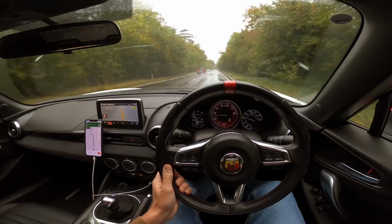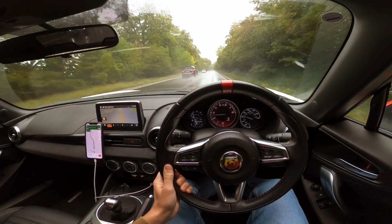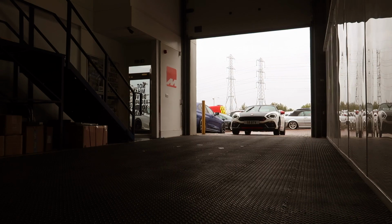Anyway, I'm in the 124 Spider. I'm now en route to Motech Performance because we're doing the first modification to my 124 Spider. What we're getting done is we're getting it lowered and we're putting spacers on it.